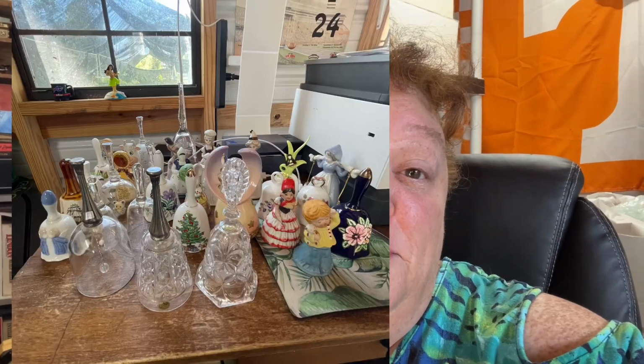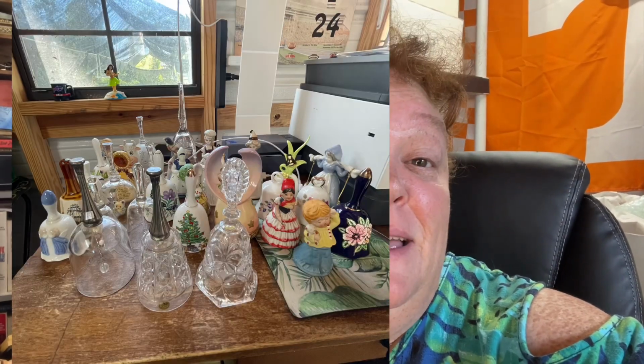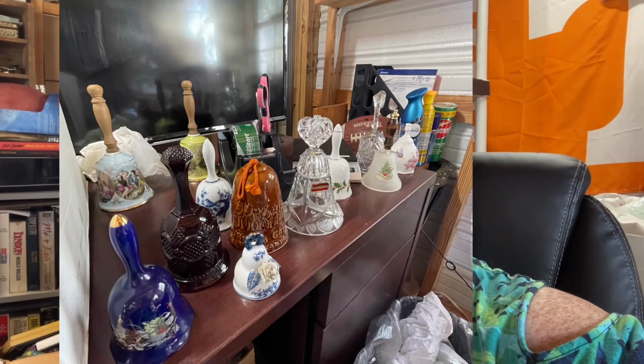Well, I've been at it for a couple hours. I'll insert a picture here. These are all the bells that I went through and decided to keep so that I can sell them on Whatnot, and also once I'm approved to sell on knickknacks. I haven't told you about knickknacks yet, but we'll get into more of that at a later date.